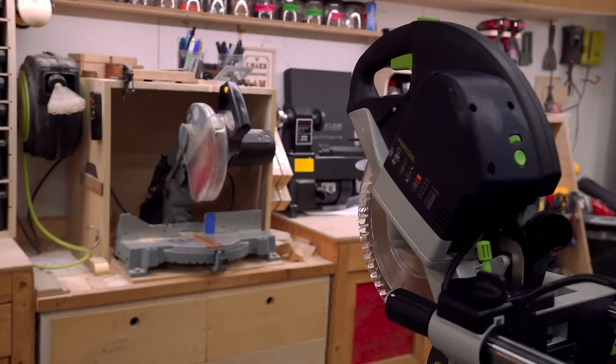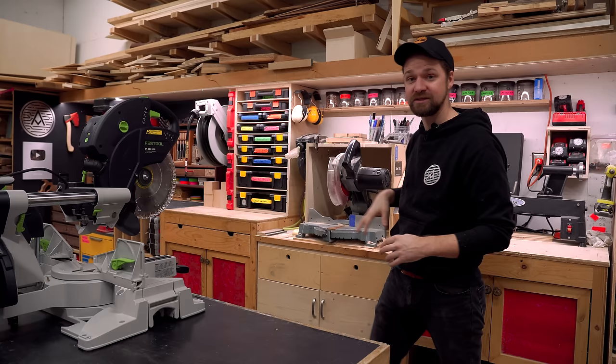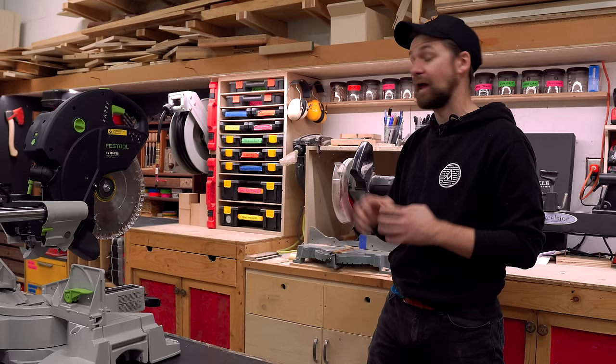So I made a major upgrade, and with that upgrade means that I need to rebuild this station, which is honestly a good thing because now I can integrate stop blocks and dust collection. I'm super excited to finally do this build and start the new year right.